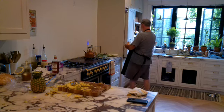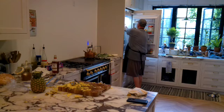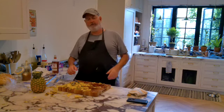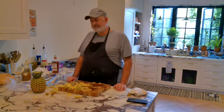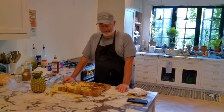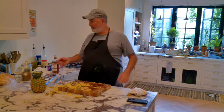And I will do the same thing to the other one. I want to lay it flat, and I'll turn it in a couple hours. I'll turn it a little bit, and then in a couple more hours I'll turn it a little bit. You don't really have to do that, but at least turn it a couple times and it'll turn out fine. So we'll be back when I prep my pork shoulder, and I'm just going to finish this pineapple up, and we'll be back.